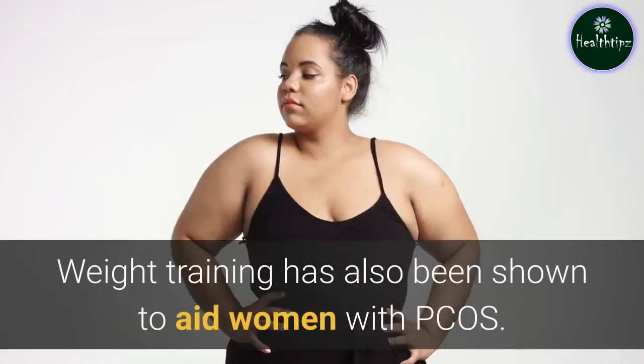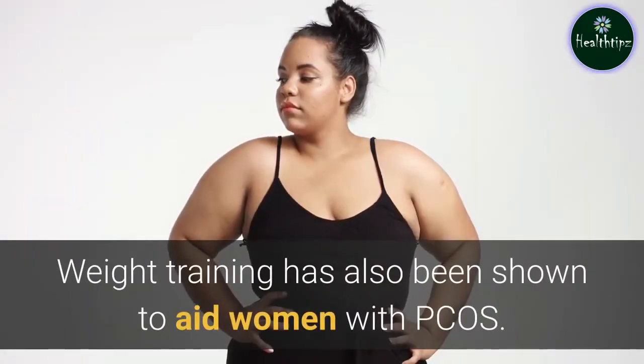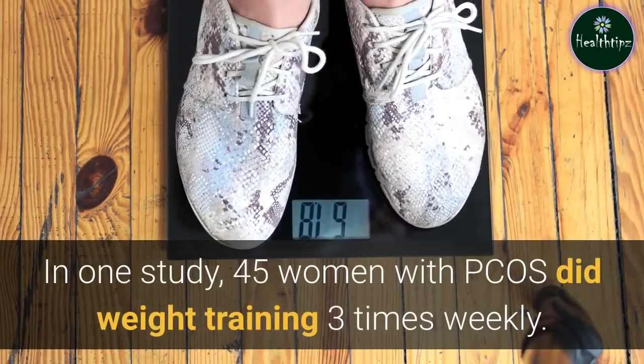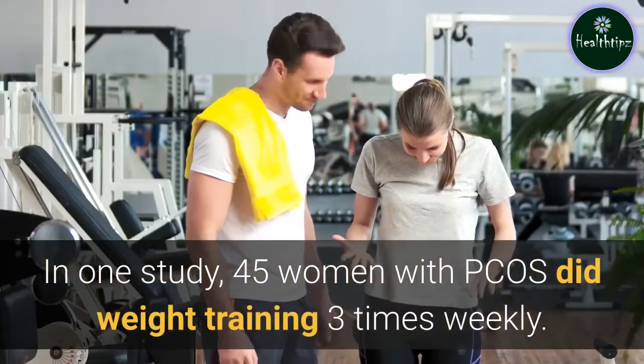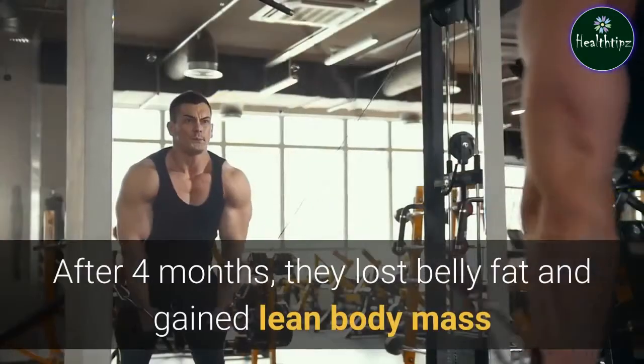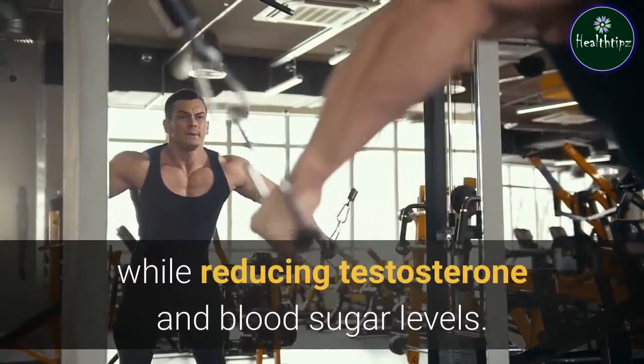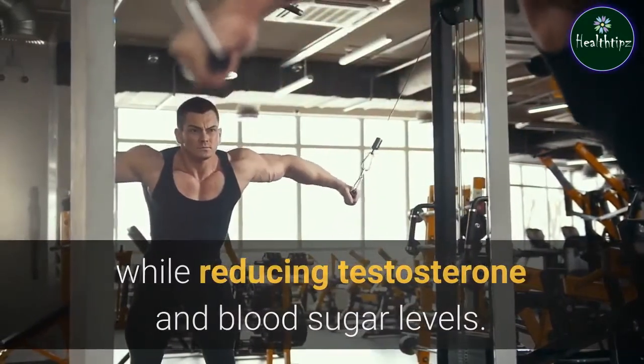Weight training has also been shown to aid women with PCOS. In one study, 45 women with PCOS did weight training 3 times weekly. After 4 months, they lost belly fat and gained lean body mass while reducing testosterone and blood sugar levels.